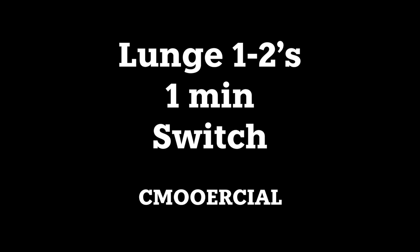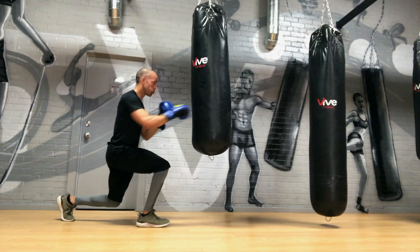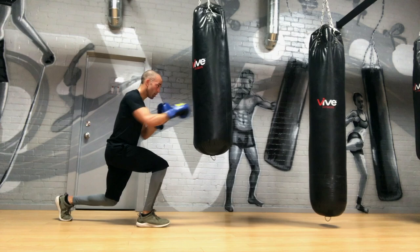All right, now get into position. Let's get ready for your second leg, your second piece. Get ready. 1-2s in your lunge. Go. 1-2, 1-2, 1-2, 1-2, 1-2, 1-2. Keep that speed, that tempo, and do what you gotta do.